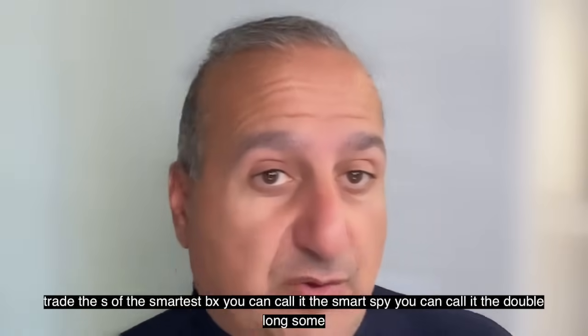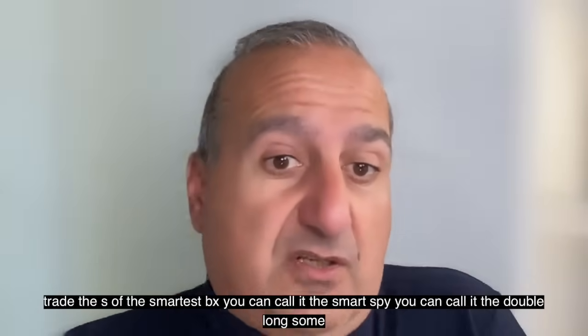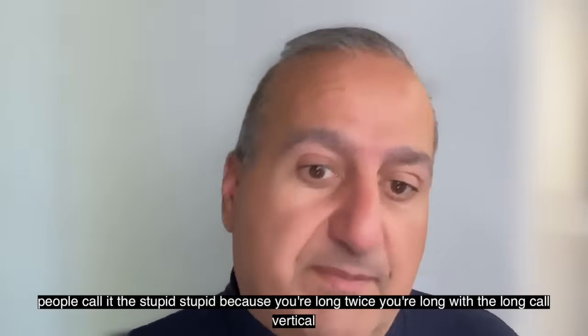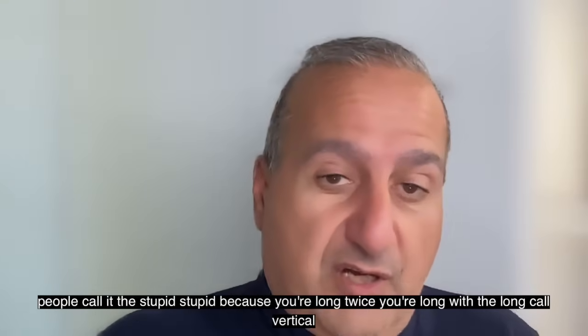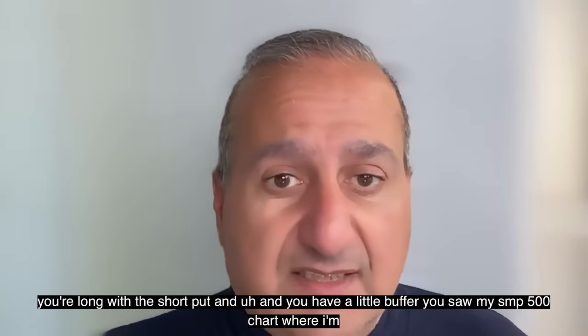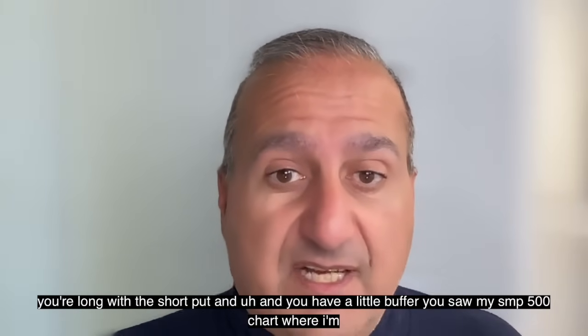I call this trade the Smart SPX. You can call it the Smart SPY. You can call it the double long. Some people call it the stupid because you're long twice. You're long with the long call vertical. You're long with the short put, and you have a little buffer.